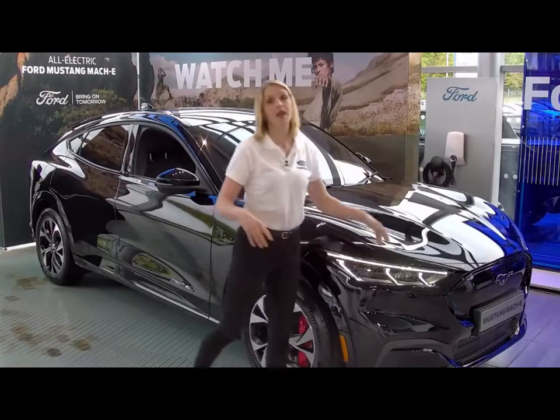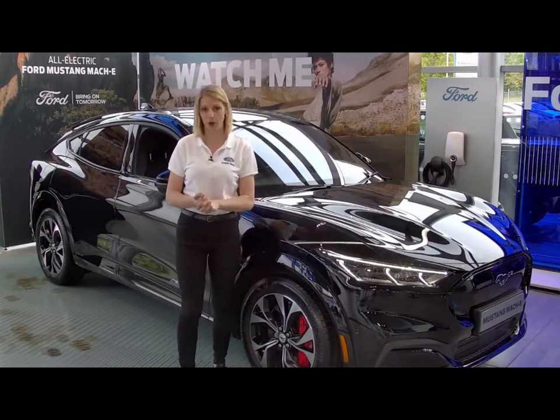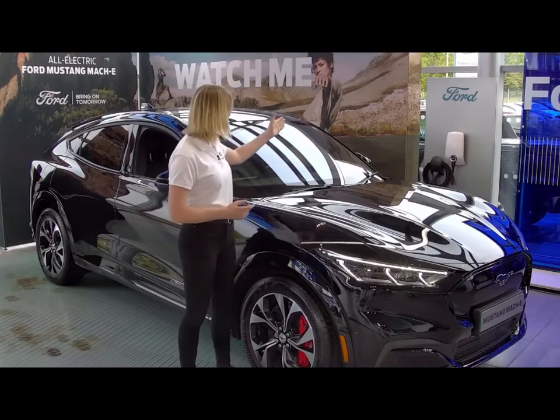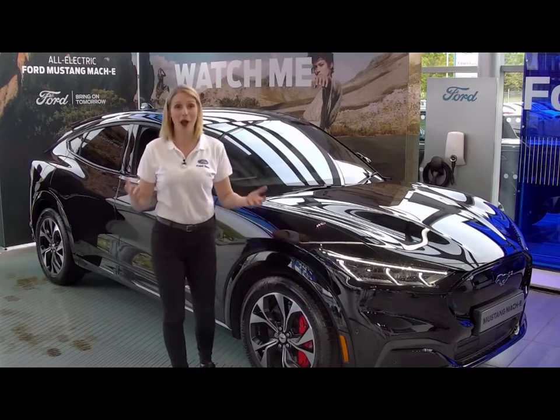Your other option is to speak to Ford about getting a high-powered wall box installed. So you'll see we have one over here as an example, and these will sit at your home, and very much like you will charge your phone at the end of the day, you will just plug your car in at the end of the day to charge it overnight.